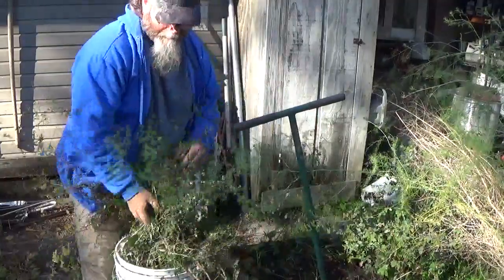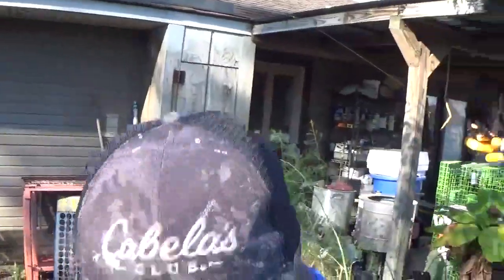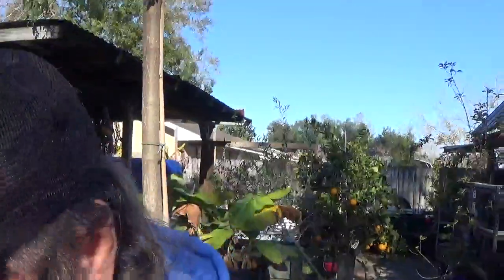Throw this in the coop. And another thing, we see all these weeds. I'm going to say most of the weeds have some very good medicinal things going on with them, so don't be afraid to give the weeds to your chickens. They're not going to eat what they don't want. They'll leave it in there. Mine do. Anyway, let me go throw this in the coop.